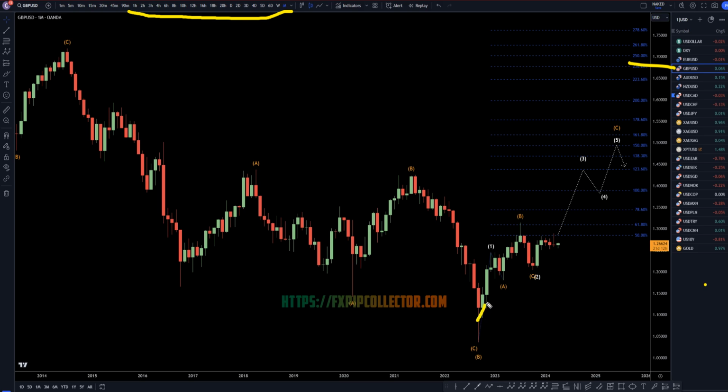So on the pound dollar, I still think there's a very good likelihood that this will continue to make those higher highs, higher lows on the monthly. I still think it probably is like an expanding flat or something like that, just like the euro dollar, and if that is the case, it most likely will go up and take out these highs before we get that bigger push to the downside.